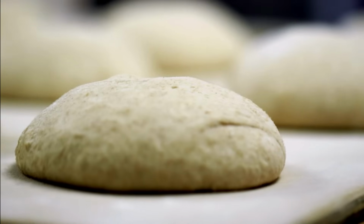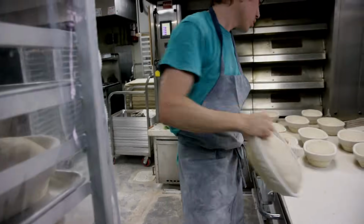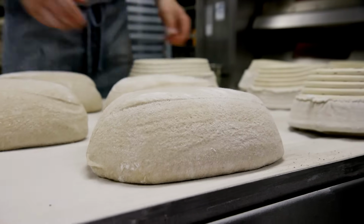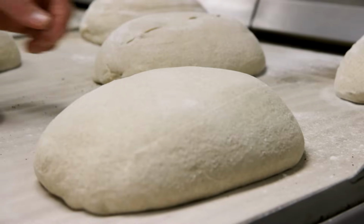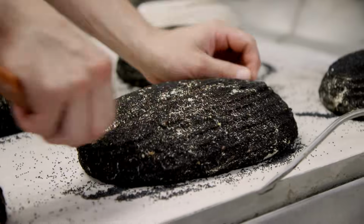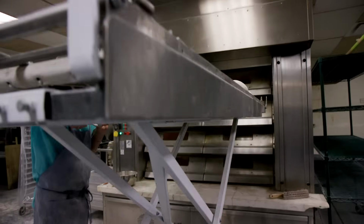Shaping it into a boule, goes in the baskets, goes in the walk-in, come in the next morning, straight out of the baskets, they flip onto the loader, and then they bake. Max is gonna score these because when we do our final shape, the exterior of the loaves are made strong enough to hold the thing up. So now we wanna actually release that tension so that they can rise to their fullest potential in the oven.